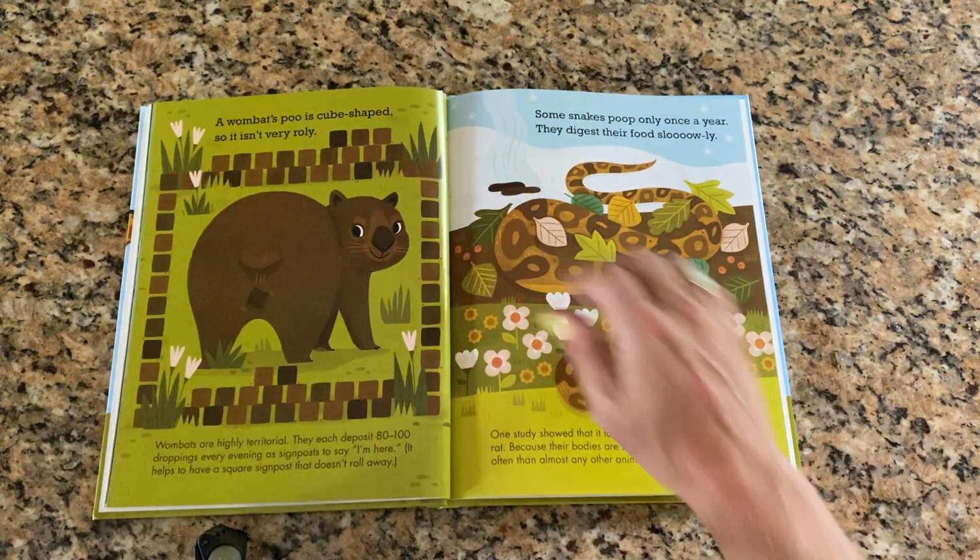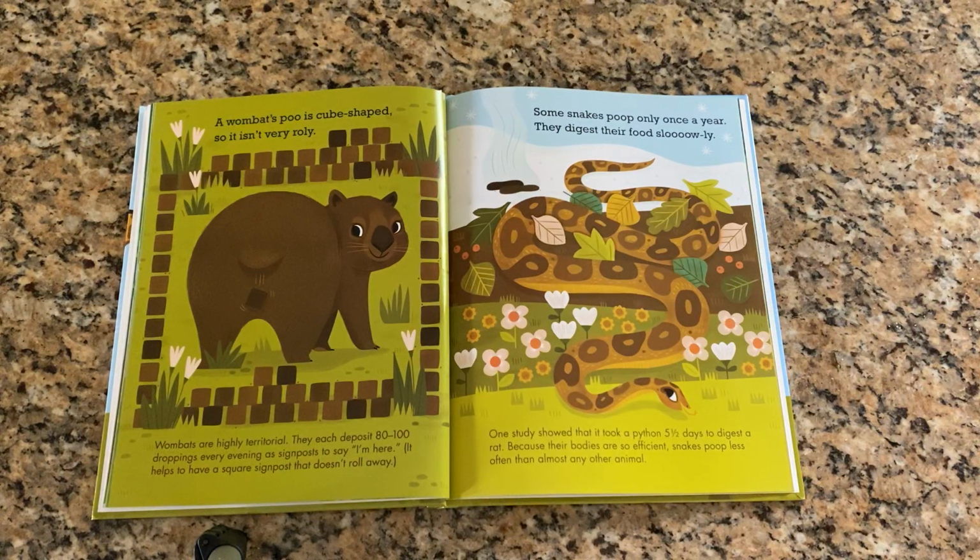A wombat's poo is cube-shaped, so it isn't very rolly. Wombats are highly territorial. They each deposit 80 to 100 droppings every evening as signposts to say, "I'm here." It helps to have a square signpost that doesn't roll away.